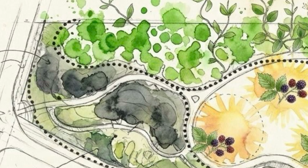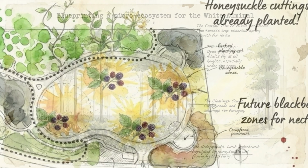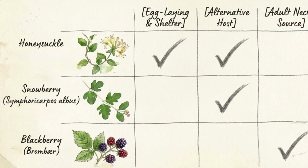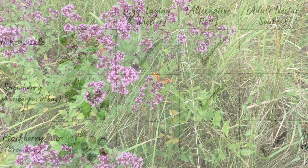What's on it? Well, they started planting honeysuckle cuttings for the eggs, of course, but they're also researching other essential plants for the broader ecosystem. Like what? Stuff like ground elder, blackberry bushes, and snowberry bushes. I noticed the notes specifically mentioned snowberry bushes having very distinct, deeply lobed leaves. Why does leaf shape even matter to a butterfly? Oh, it all comes down to camouflage.